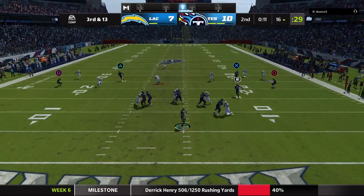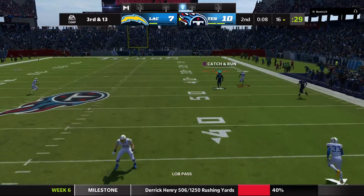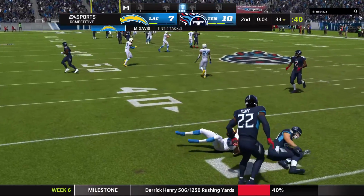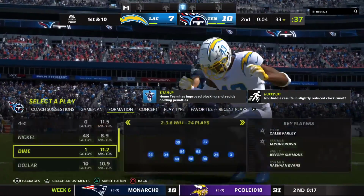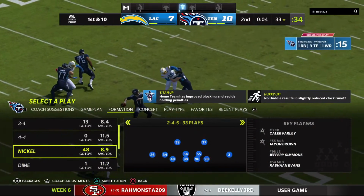Now on 3rd and long, they'll look to throw. He's going to look downfield for Henry. And this is going to be intercepted. Picked off by Michael Davis. And the Chargers are going to take possession here at their own 33. Well, his arm strength never an issue, but this one winds up in the wrong hands.